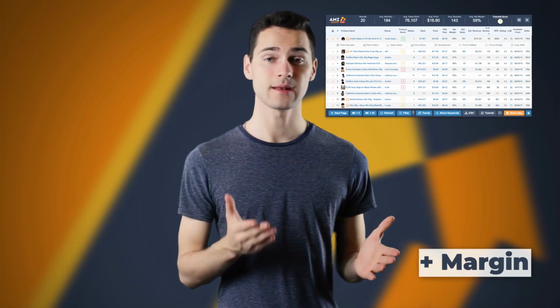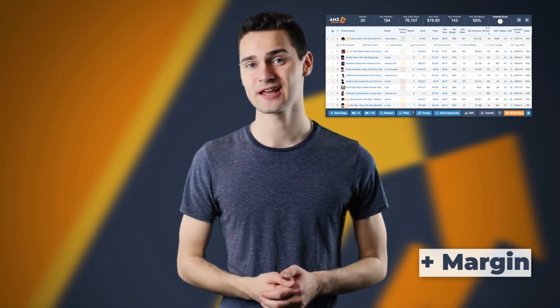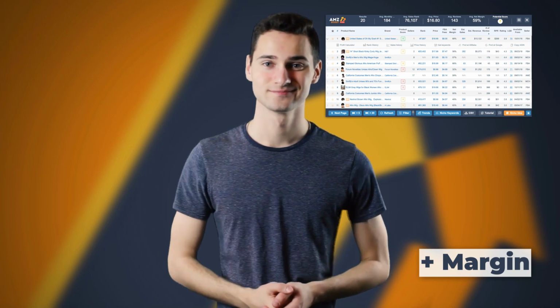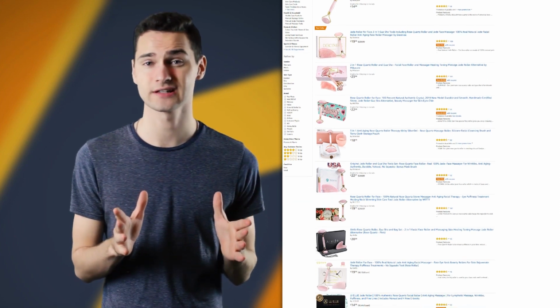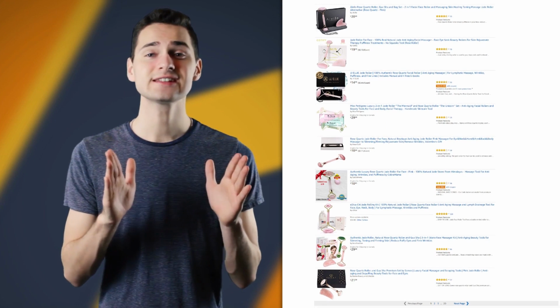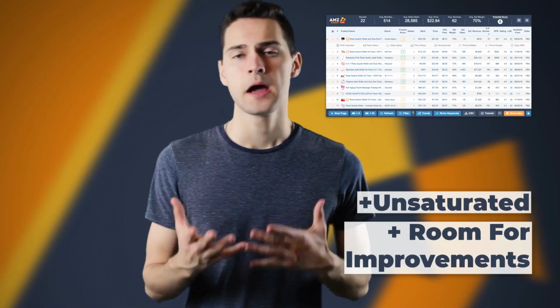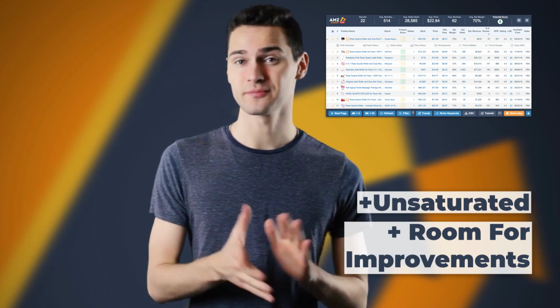Our next great niche, Afro wigs. Our software estimates that many sellers are doing quick business here. And with a profit margin of 60%, you might feel like disco dancing if you launch a product in this category. On the topic of makeovers, we have quartz face rollers. Using quartz rollers is currently all the rage. And through our research, we can see that this niche isn't saturated yet. Better yet, existing listings leave much to be desired, which is an in for new sellers to make improvements.